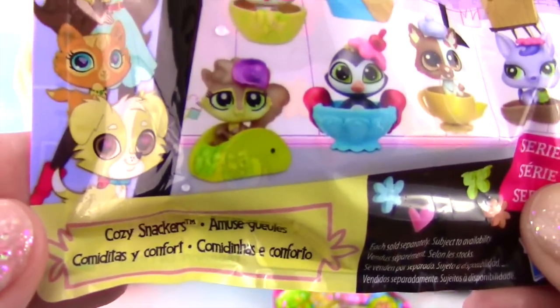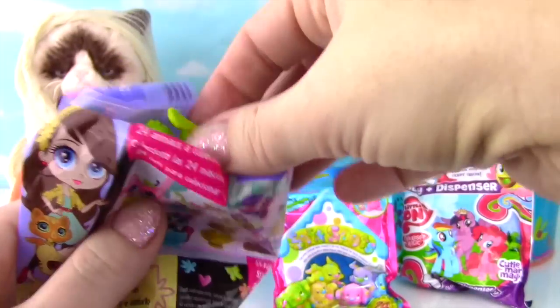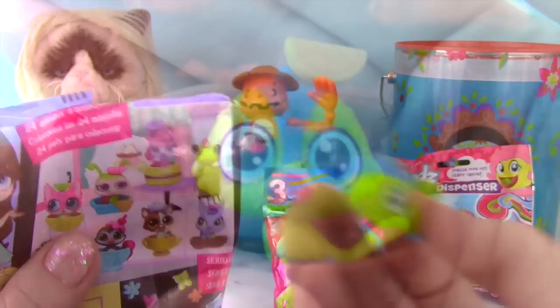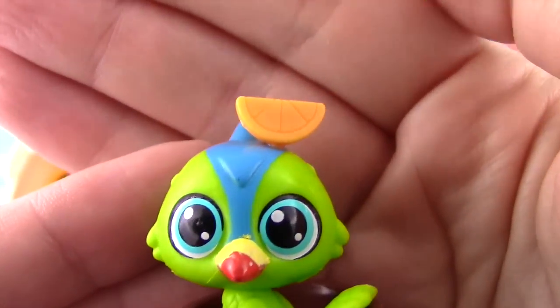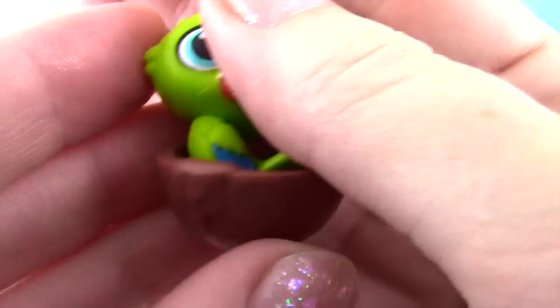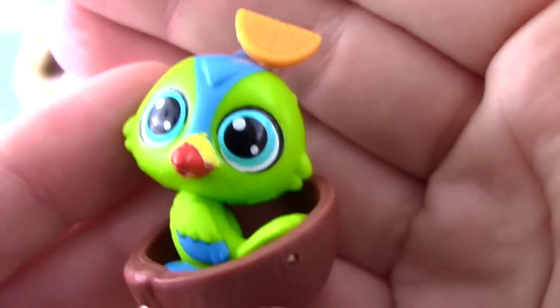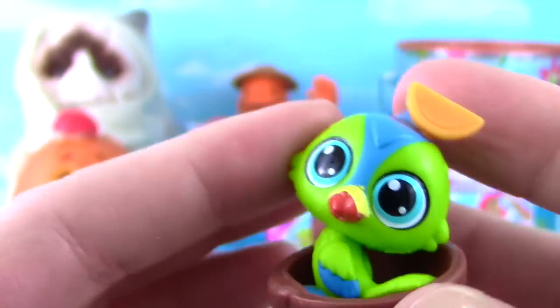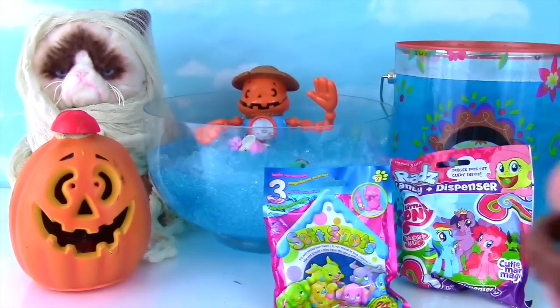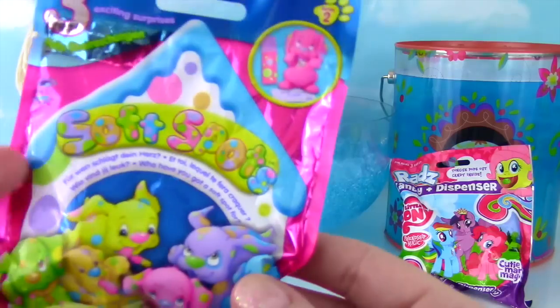Check out this Littlest Pet Shop bag. I love these cozy snackers. They're such a cute idea. Let's see who we got. Chirp, chirp, chirp. Look at this little bird. It has an orange slice as its deco bit, and it looks like it's sitting in a coconut shell. Oh, this bird is so cute. I love its green and blue colors. Let's see if it can fly into some Gelli Baff. Woo!